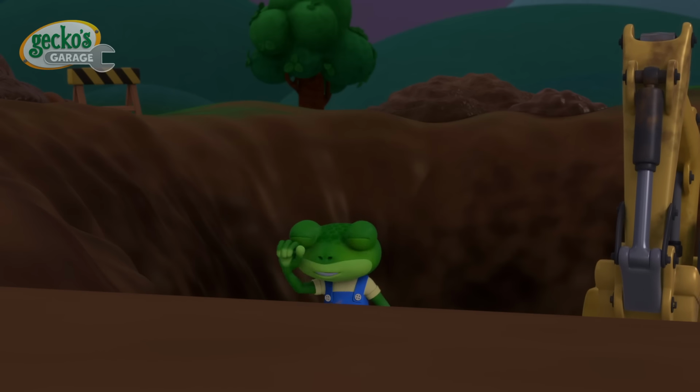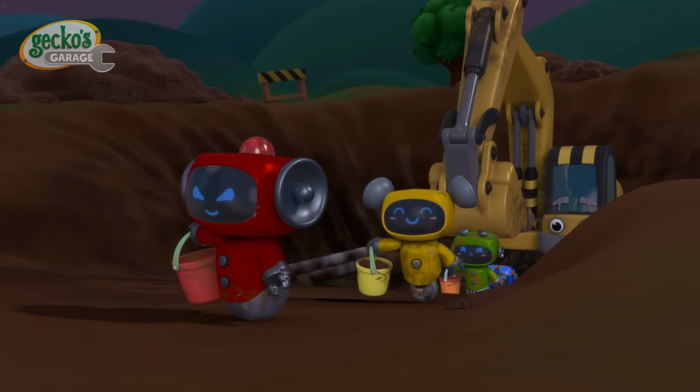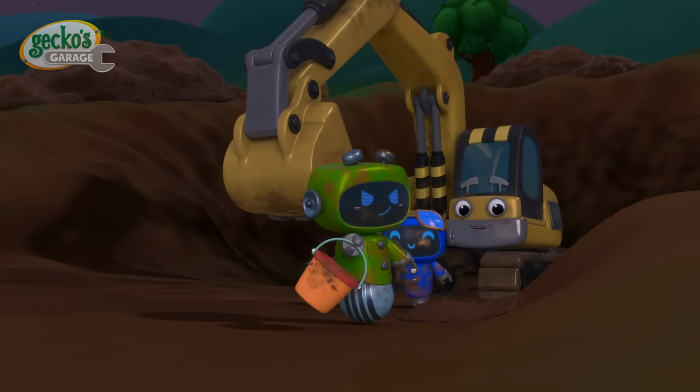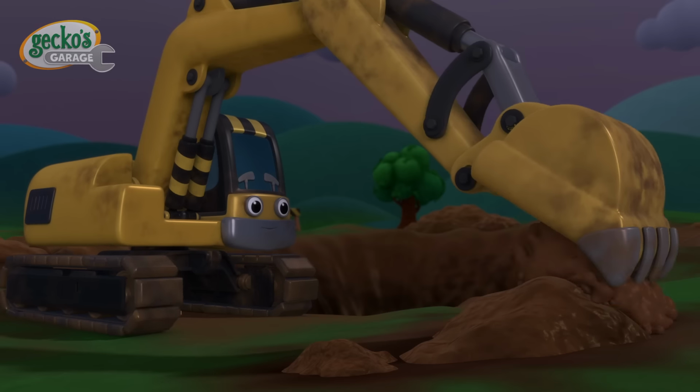Hello, everyone. We've just dug this big hole so I can repair a leaky water pipe. Come on, Mechanicals. Let's get you cleaned up. It's nearly bedtime. Thanks for your great work, Eric.